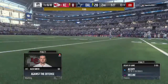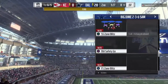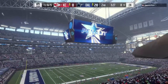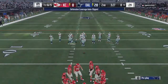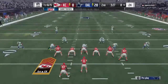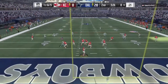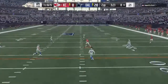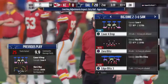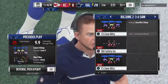Now problems right out of the gate. We're going to get a delay. And that'll be accepted, of course, and that moves him back 5. Out of the gun, Smith. Incomplete. This is Albert Wilson. And he's able to get this one all the way past the 30. A really nice gain of 25 yards.